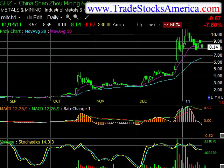The rebound in SHZ fizzled out, dropped quite a bit today, down 7.6% at the close. And yesterday it did hit 940, so this is in danger on the long side. That's why we had it as aggressive investors. And those swing trades, you're just looking for a quick bounce, and if they start acting funny, you're gone.